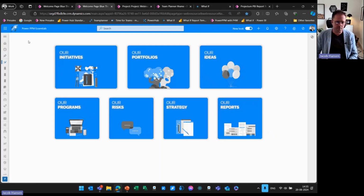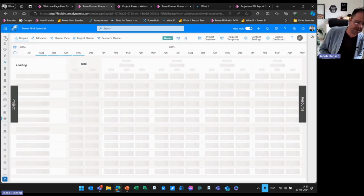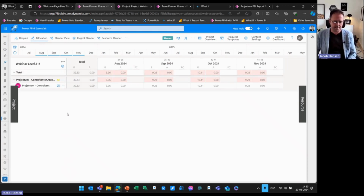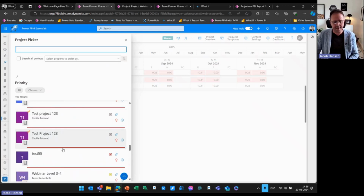Now, for a second, we will switch user and focus on the resource planner, because resource planners don't care about projects, they care about the department. So as an allocator, I can use Team Planner as a head of a department responsible for resources. In Team Planner, as you see, I can identify that some projects, in this case webinar level 3 and 4, want these hours on this role in my department. If I click here, I can identify all the projects that want something in my department. Everything is marked red, meaning it's not fulfilled yet. It is a demand that has not been allocated.